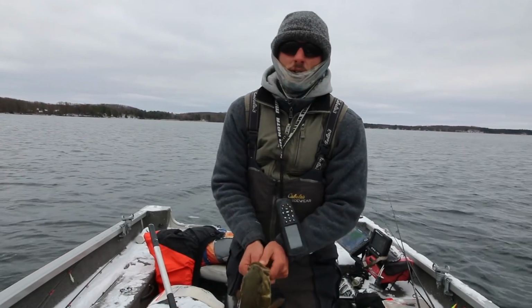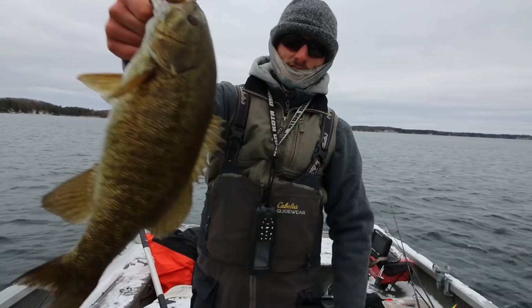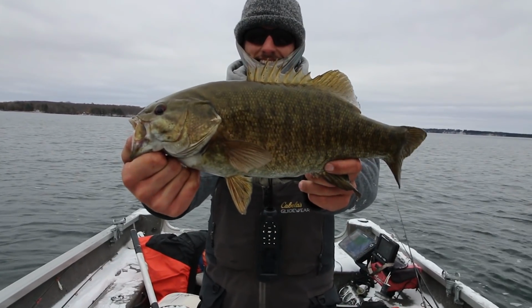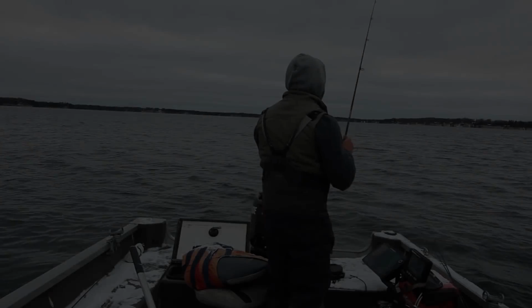You'd think even though these water temps are just brutally cold out here, I mean 44 degrees, these fish would be all lethargic, but honestly this is the best time of year to catch a lot of these great looking fall smallies. We're gonna go ahead and let him go.